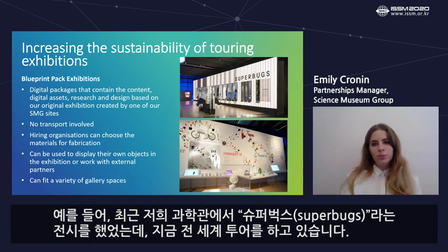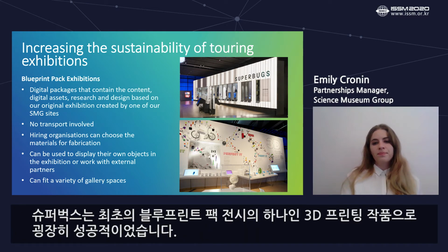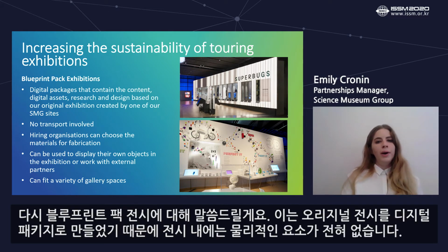For example, we had Superbugs, which was recently at the Science Museum, and this has toured all over the world. I'll get back to Superbugs because it has been such a great example of a blueprint pack model and how this can be a great way of promoting sustainability in organizations. Just below Superbugs is 3D Printing, which was one of our first blueprint pack exhibitions, and which also has done really well. These are our original exhibitions that we created to be a digital package. There is nothing physical that comes in these exhibitions at all.